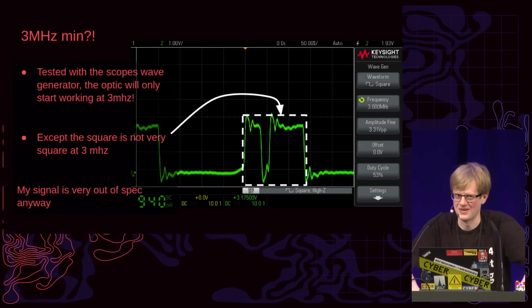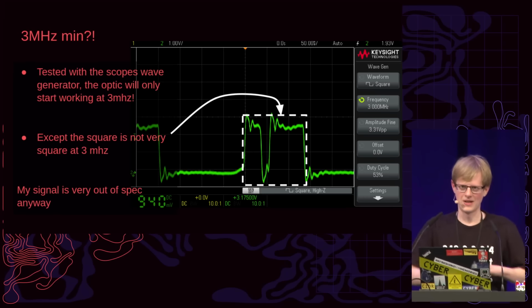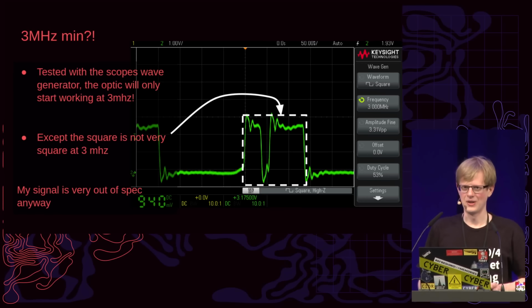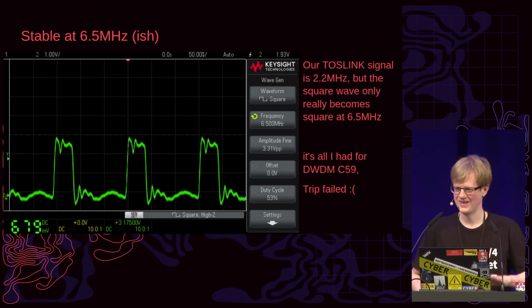Now, I said earlier that the signal I'm doing is 2.5 megahertz because it's stereo. In theory, if I managed to send surround sound down it, this wouldn't be a problem, but I didn't have that on hand. It's kind of hard to have this conversation with your vendor because this signal is so far out of scope, and they get very confused. In theory it's stable at 6.5 megahertz, but we can't get to 6.5 megahertz.